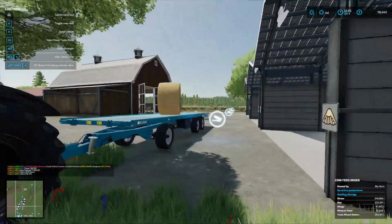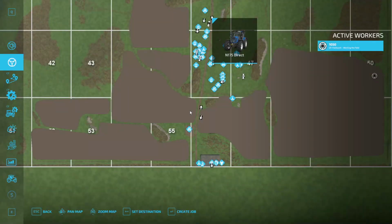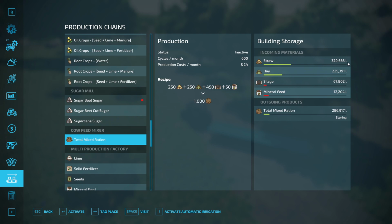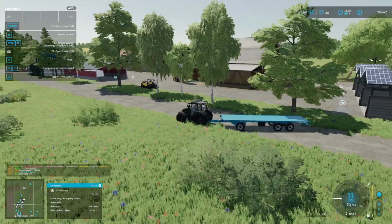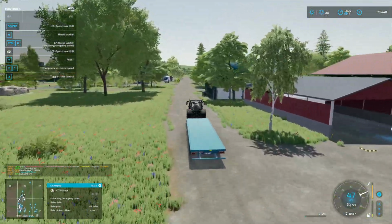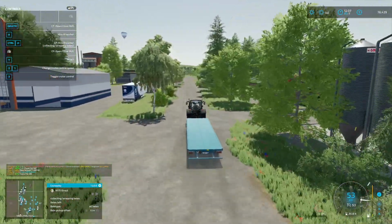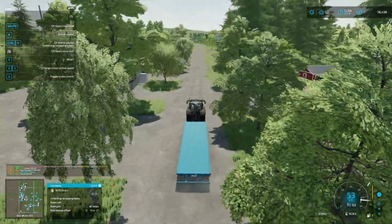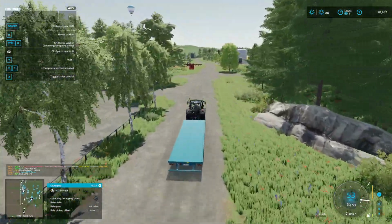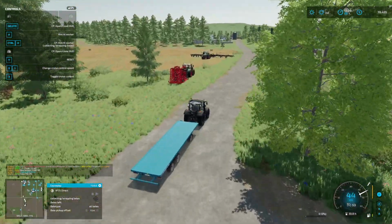Come on. There's always the one, isn't there? Okay. How much was that? TMR, where are we? Right there. Ooh, that's a lot of straw. Yeah, I'm probably going to be doing some stuff off camera, I think. Ultimately, you know, well, I guess the question is, do we want to progress or do we want to now just settle in and farm? It's a pretty big farm.